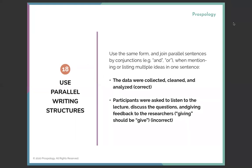Moving on now to parallel writing structures. Sometimes in your writing, you may want to link various ideas together, and if it's not done correctly, it can come off as very, very confusing. Let's look at some examples. The data were collected, cleaned, and analyzed. Here you have three separate actions that took place with the data, so it's important that you write those all in the same form. So, same past tense: collected, cleaned, analyzed. It's consistent, it's easy to understand.